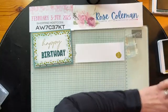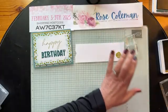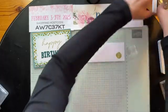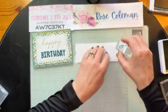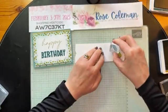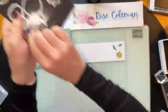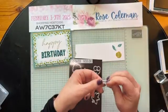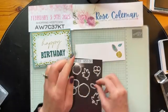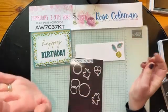Okay, so we're going to need the leaves now. I'm going to use both leaves, this one, and we're going to stamp with Pretty Peacock. So I've got that off to the side. We'll stamp one there, and then we'll stamp another one right there. And then let's bring back the dies, and we're going to put the matching dies on. So for this leaf, both of them actually, just find the little pointy part, and you'll be able to line these dies up super easy like that.